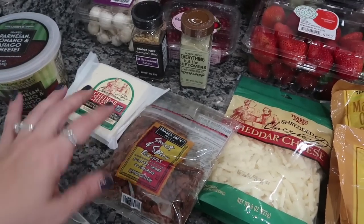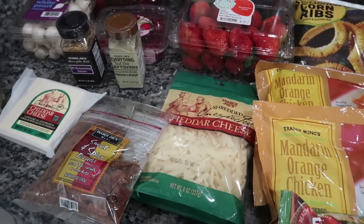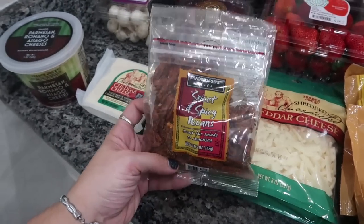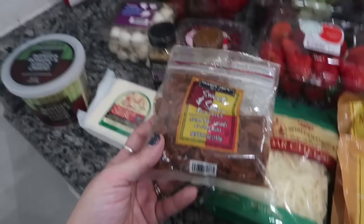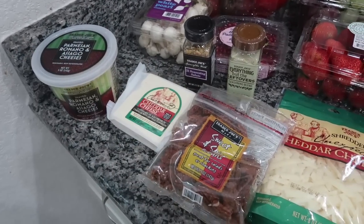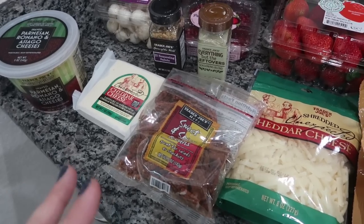So I got the block for us to have with pepperoni, cheese, and crackers. And then I got this because I'll put that on cheesesteak or something. So yummy. Of course, the sweet and spicy pecans. These are really, really good for salads or something, but I just use them for snacking. It's amazing for curbing appetite and things like that. So I went ahead and grabbed that.